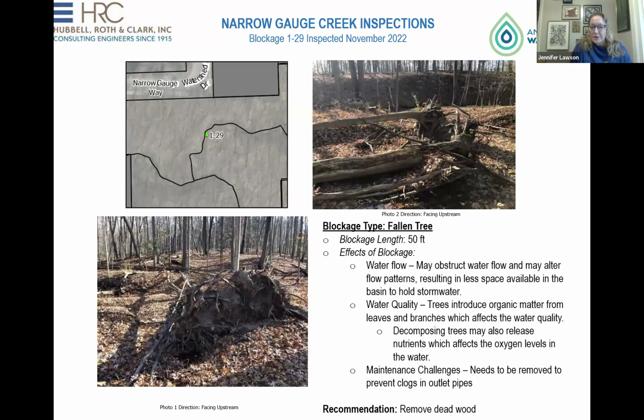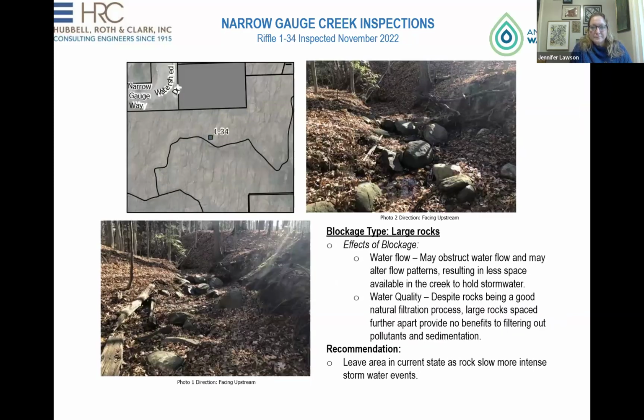Continuing upstream, we have fallen trees. In some instances, we would just remove some of the dead wood, move it out of the flow path. But again, we're not looking to remove a lot of the woody debris from this area. I mentioned cobbly soils. We do have several instances in this creek where there are very, very large rocks that have eroded out of the banks and have fallen into the flow path. Our recommendation is to leave these rocks as they oxygenate the water and they provide habitat for the benthic macroinvertebrate, or the bugs, if you will, that live in the water.